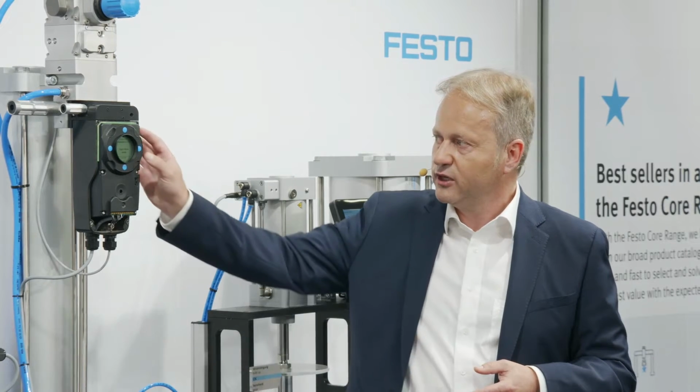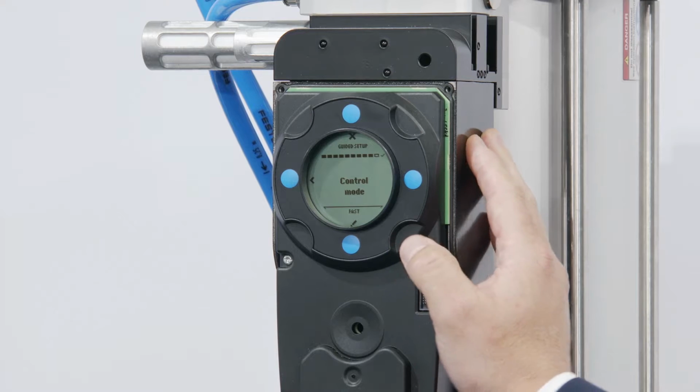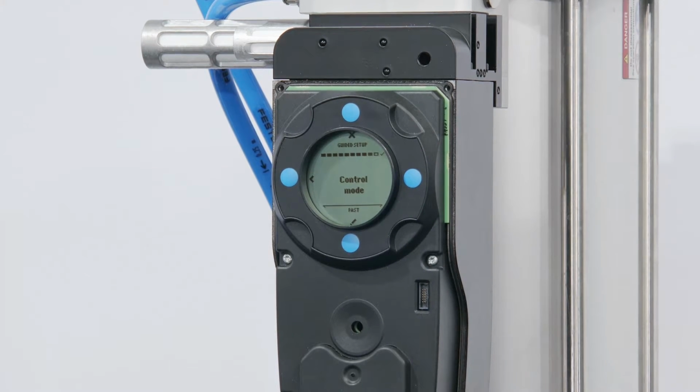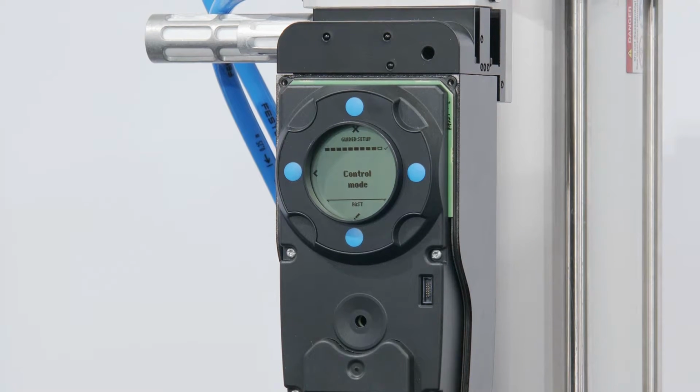Here's a tight close function. A tight close function ensures a tight closing of your process valve. You can choose here the upper and the lower limit. And last but not least, the control mode. Depending on your application, you want to have a very precise control, but perhaps for an application you also want a very fast control. And for fast control, you can choose between these different control modes.